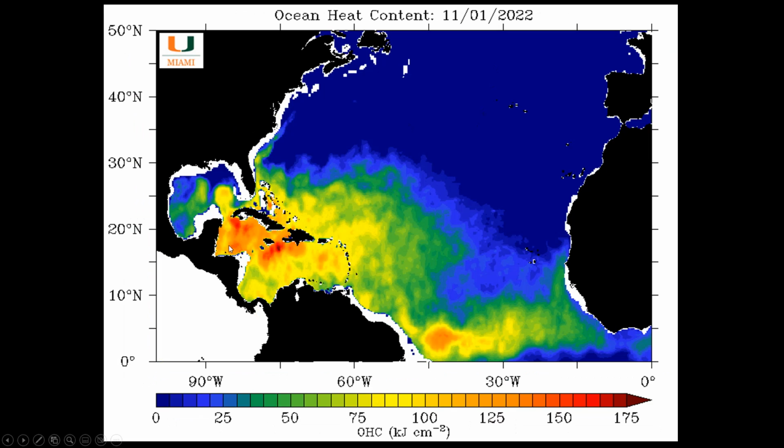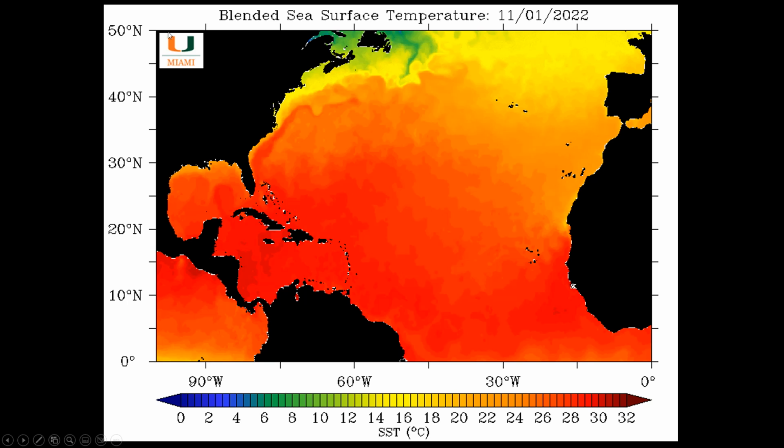Obviously, Lisa is in very high ocean heat content. Martin is more becoming a mid-latitude cyclone, but still able to have enough thunderstorm activity to help generate that warmer inner core. And, of course, the Southwest Atlantic, where this feature is going to be coming along next week, has quite high values of ocean heat content for development.